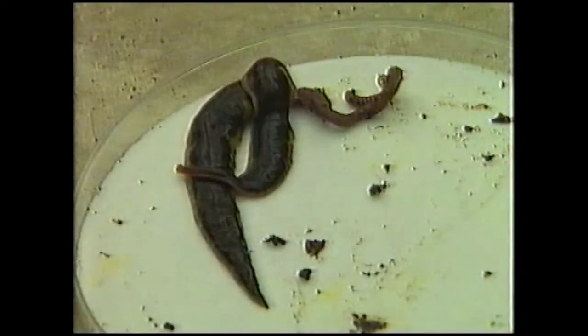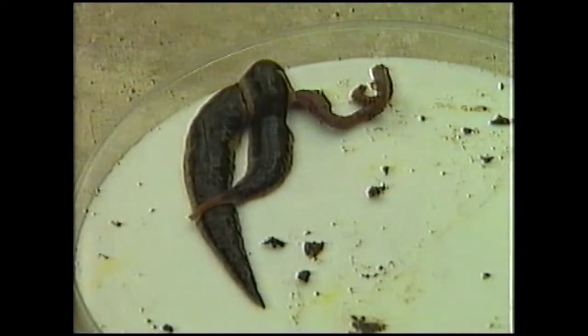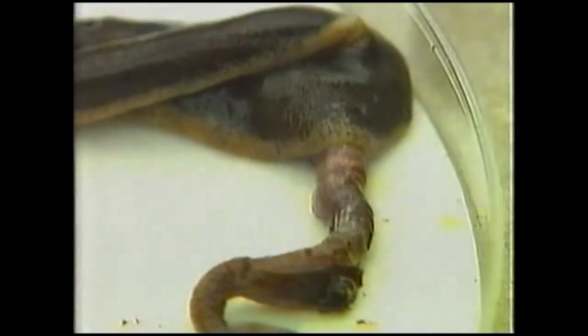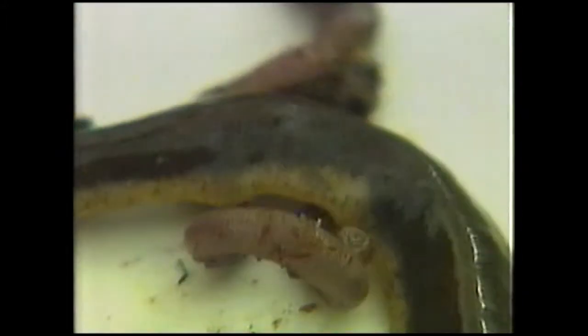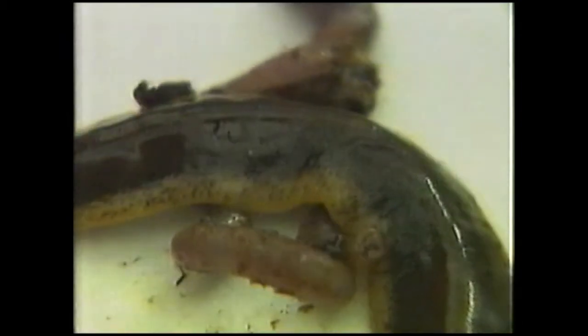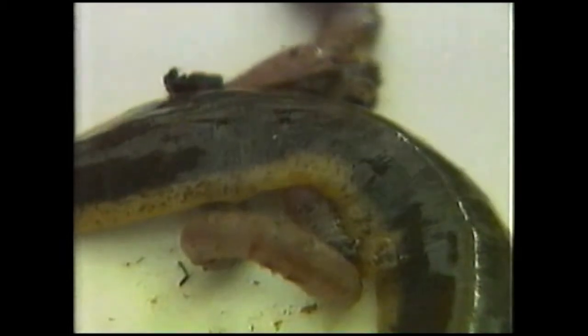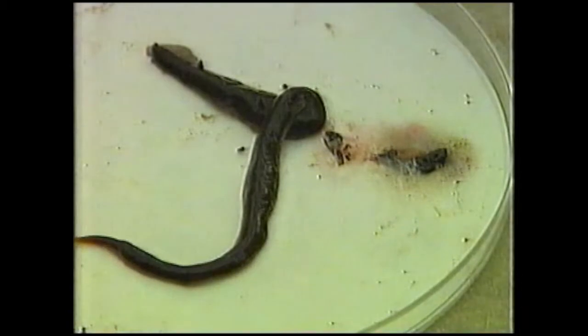It feeds by enveloping an earthworm. It wraps itself around it. And then instead of doing what we do, which is we digest our food inside our bodies, it actually digests its food outside its body. So it dissolves the earthworm and then sucks up the juices. And all that's left is the contents of the earthworm's gut, in a smear of body fluid.